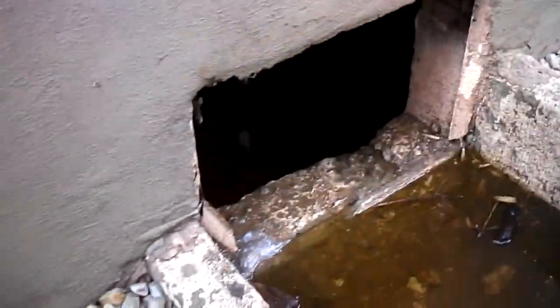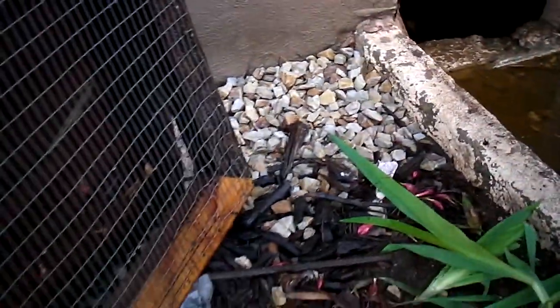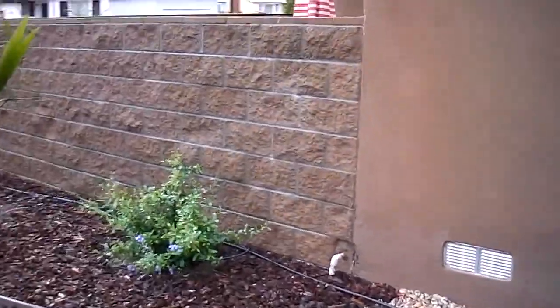There are no rain gutters on this house. That's always a good idea. That's going to keep water away from the perimeter of the foundation as well.